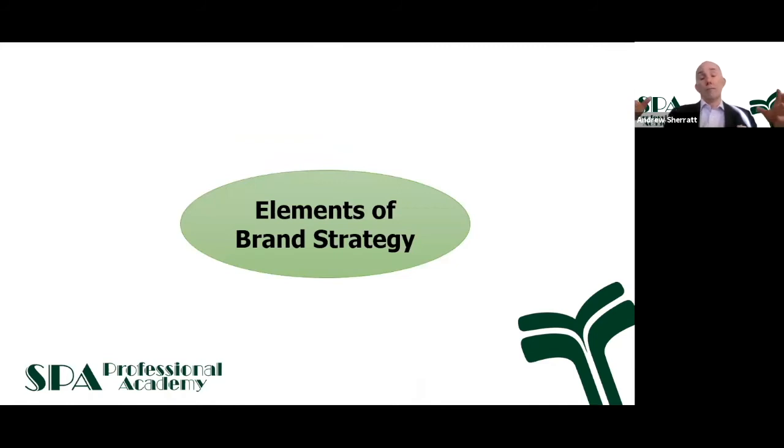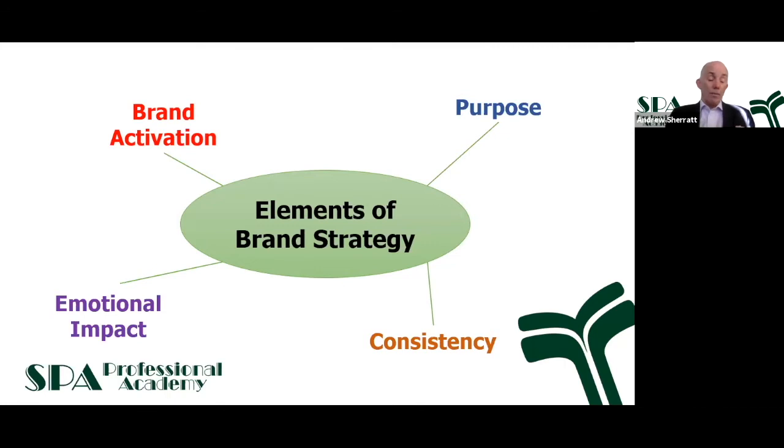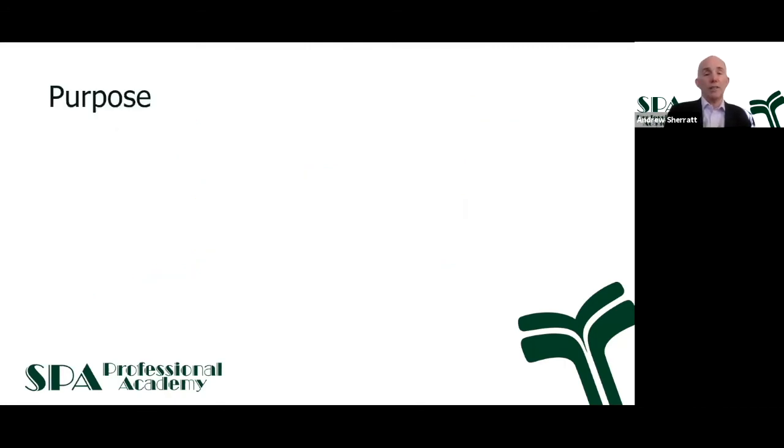So what are the four elements of brand strategy? What are the four things that we need to look at? The purpose of the brand. I'm going to go through each of these in a moment. Why does the brand exist? Consistency of the brand, really important. And whether we are a consumer or a B2B brand, emotional impact matters. And we've got to make sure people are aware of the brand. We've got to activate the brand. So four key elements of a brand strategy to consider. So let's have a look at each of those.